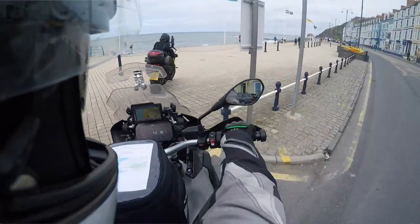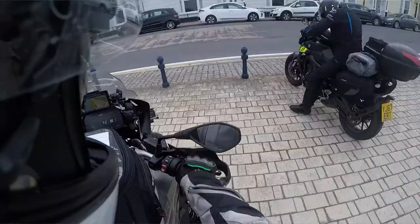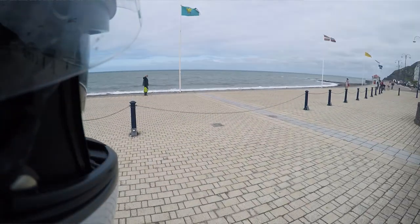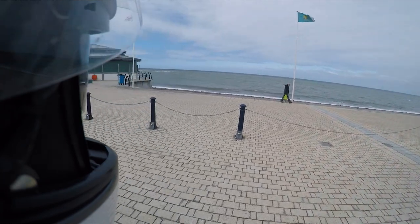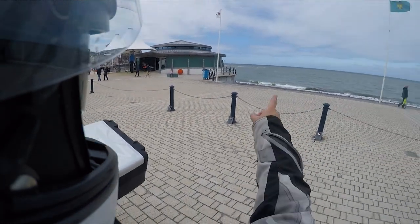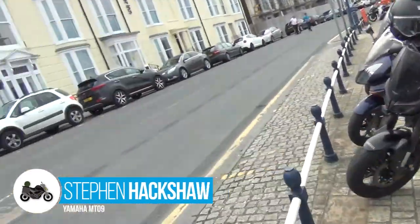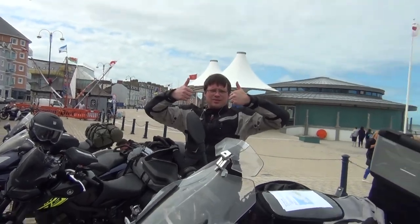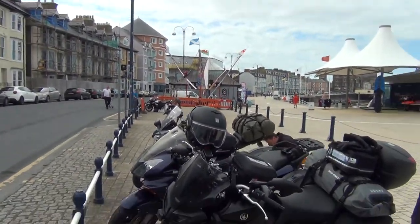Now that is what we need in life. Oh, here we are, Aberystwyth. Blue skies. Very handy bike parking. There's Peter. Tim's over there doing some faffing. We're about an hour into the ride.